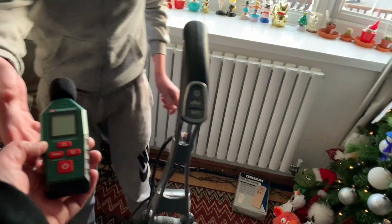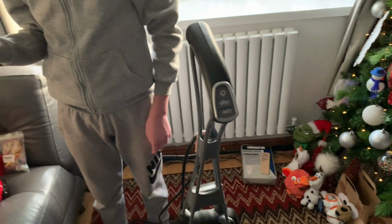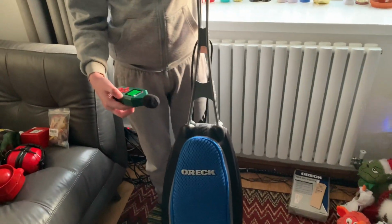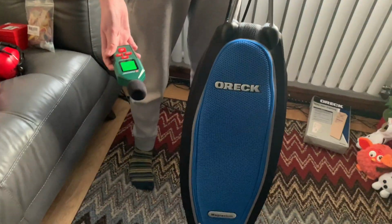So Cole's now going to set up this sound meter, and I'm going to do a 2-speed. It's got like a little light on this too. So what we'll do now, put it on the ground. Do it on the 1st speed then.